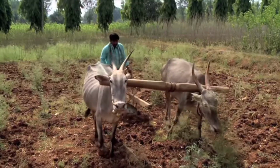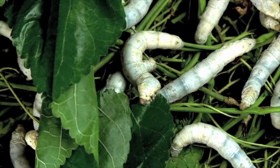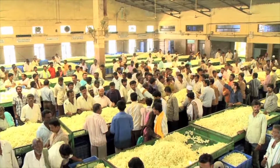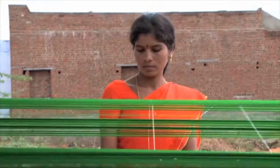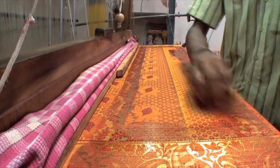Remember, every time you purchase a silk product, a great part of what you spend goes back to society. You are thus truly contributing to the livelihood, welfare and upliftment of all the lakhs of farmers, rearers, reelers, dyers and weavers. All those for whom it is a profession and passion to produce silk, India's magic fabric.